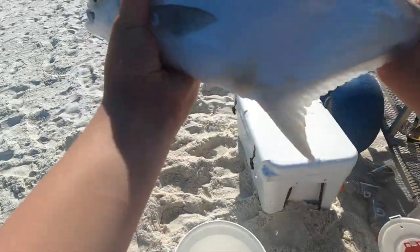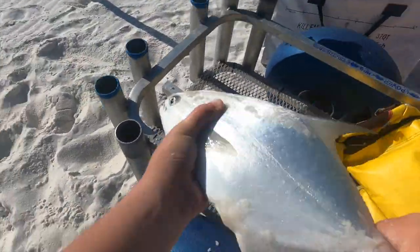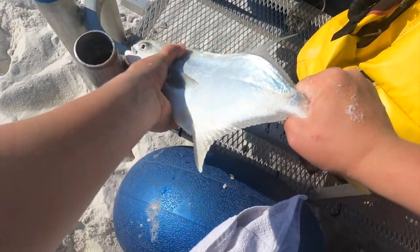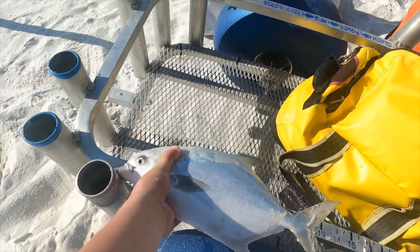Pompano number 3 of the day. Let's go measure him. He's definitely a keeper, but just to get you an idea of how big he is. Put his nose on 0. And that's 12 and a half inches to the fork.